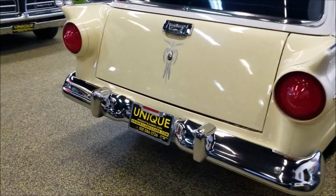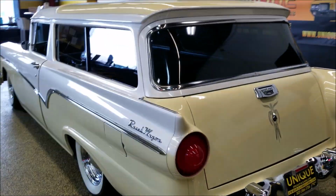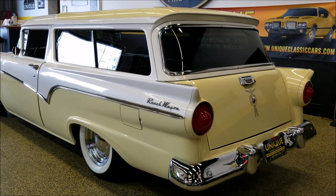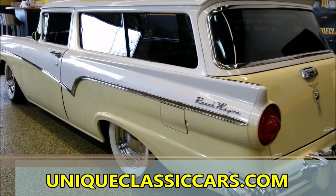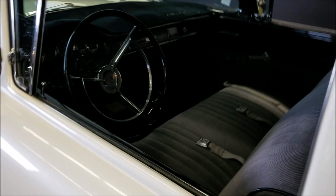Interior's been redone in a cloth vinyl combination. If you'd like to see the still pictures so you can check out the undersides and interiors, please check out the still pictures at uniqueclassiccars.com. I'm going to slip around to the driver's side here too and fire this up so you can hear it run.